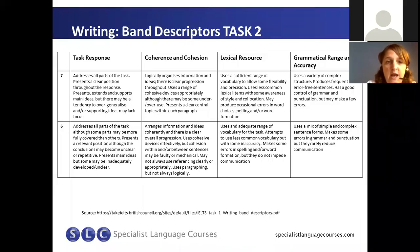So for task response, the examiner is expecting you for a 7 to present a clear position. So your ideas and opinions, if it's an opinion essay, should be very clear throughout all of the essay. All of the paragraphs need to be relevant. All of your topic sentences need to be relevant. The examiner is also looking for you to present, extend, and support your main ideas. So the examiner will expect to see a clear topic sentence with an explanation, with some examples and supporting ideas. The area that may be slightly lower in a band 7 is the tendency to overgeneralize, so if your examples are perhaps not specific enough.